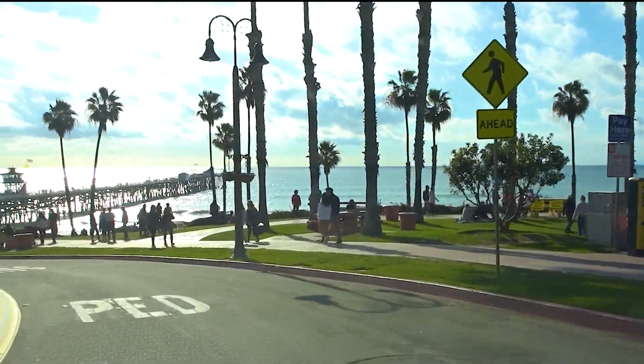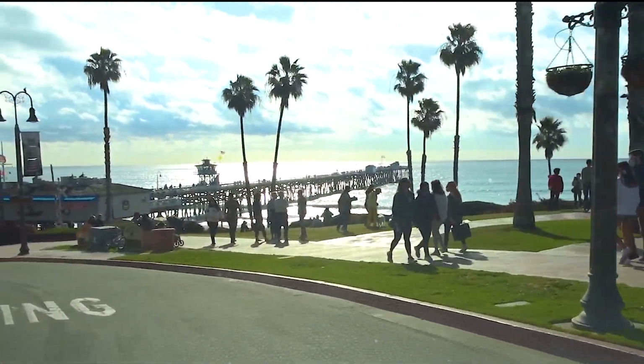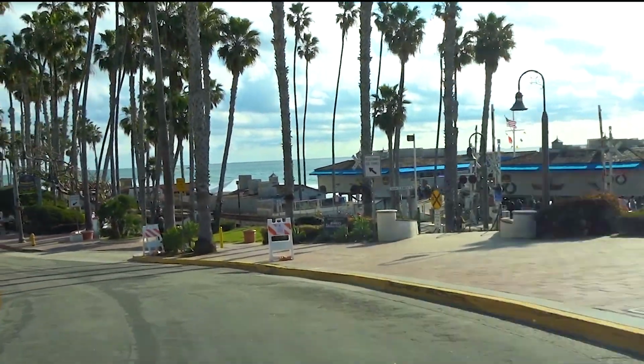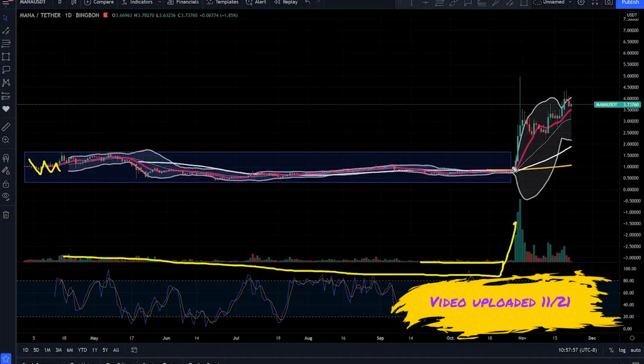Let's take a look at Decentraland or Mana. Last time we looked at Mana was on November the 21st. Here is a recap. Decentraland spiked up from less than $1 all the way to about $5, and then it retraced, consolidated, dropped all the way down to about $2.50.